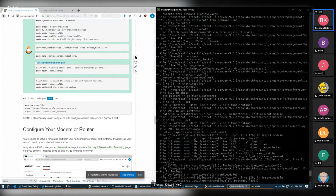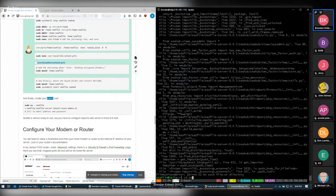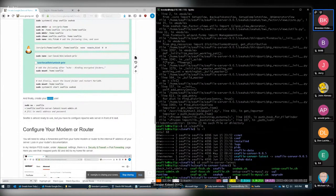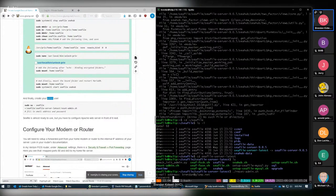Cool. Didn't happen yesterday. Cannot access parent directories, no such file or directory. Oh, that's anticlimactic. Let's try going into that folder. Oh, good, it worked. Email address, clump.net, password, project password.